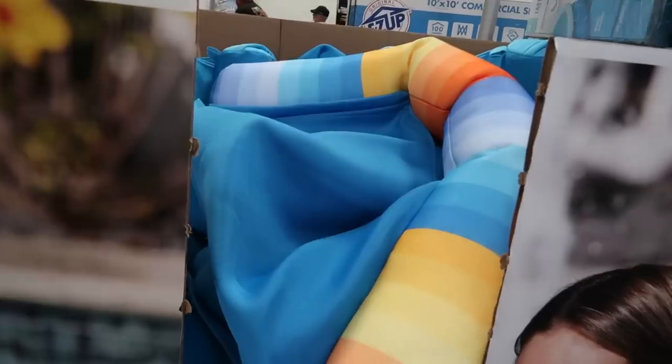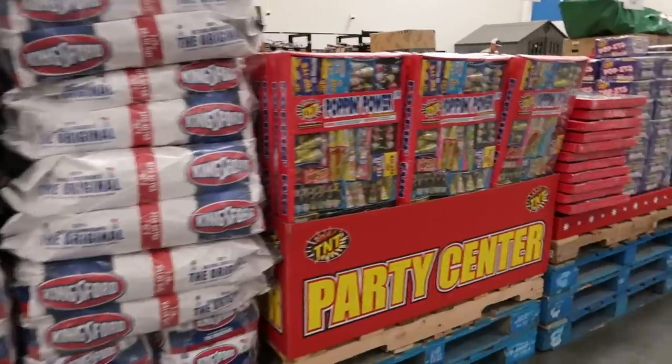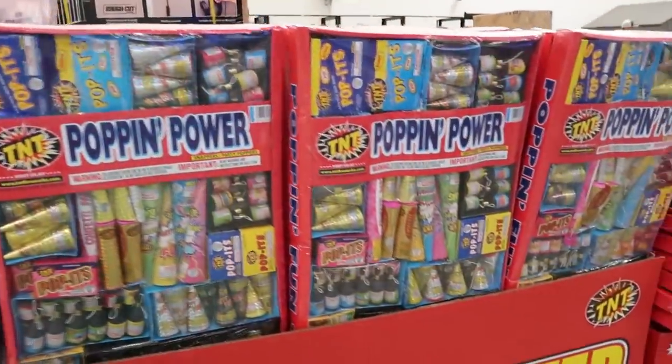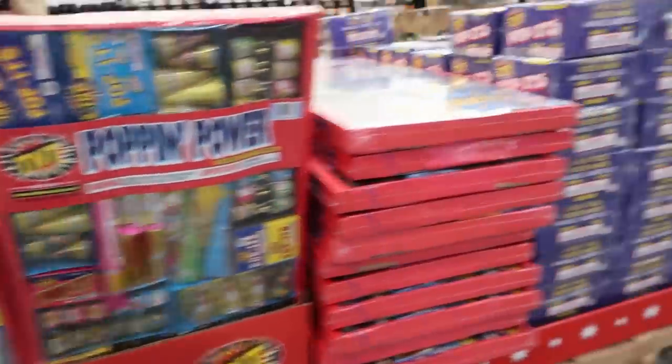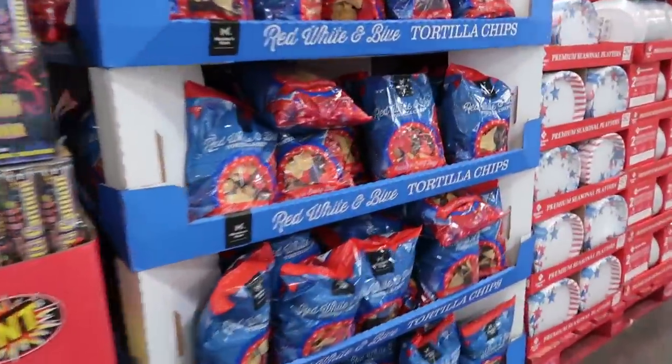These sling floats are $20. Kind of sit in it like a noodle sling float. Ooh, they got popping power, $35, the whole little fireworks set. Okay, what else is up here? Red, white, and blue tortilla chips.